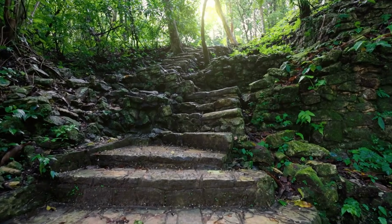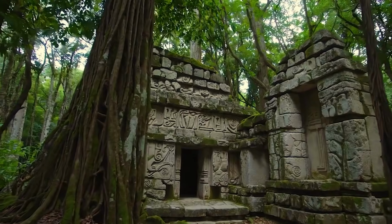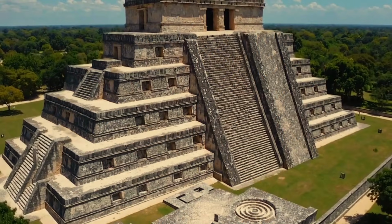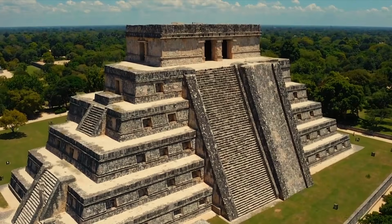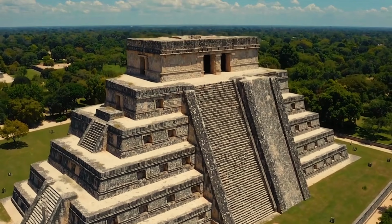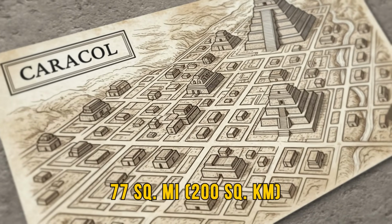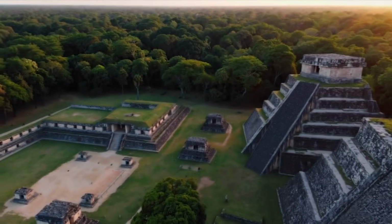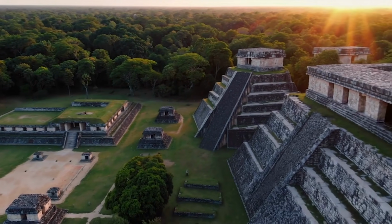Now, if you're not a geography or history buff, you've probably never heard of Karakol. Today, it's a remote ruin deep in the jungles of western Belize. But around 16 centuries ago, Karakol was one of the largest and most powerful cities in the entire Maya world. At its peak, it covered over 77 square miles, which, for reference, is larger than modern-day Belize City. Its population was around 100,000 people. That's more than most cities in Europe had at that time.